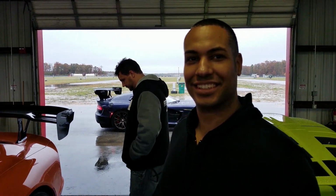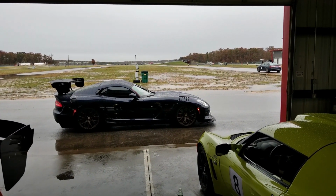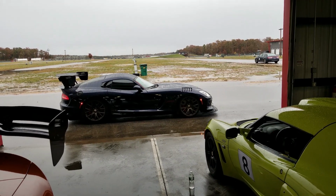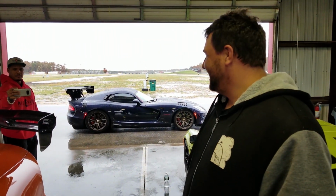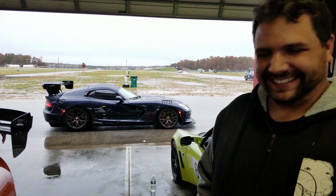Now, Ray, did you notice a difference when you lowered yours? Yours is also an ACR, right? Yeah, same exact car. Did you notice any difference when you lowered it? Nah. I mean, it rubs a little bit more. The bottom, like the splitter and everything. I'm a lot lower. Oh, on the ground? Yeah. That's not good. But hey, it looks good. Style counts sometimes.